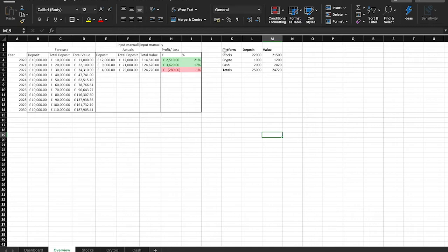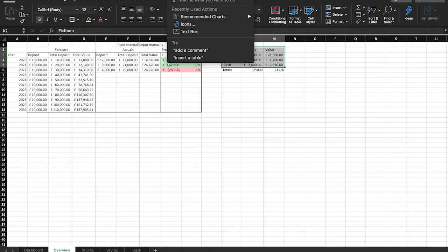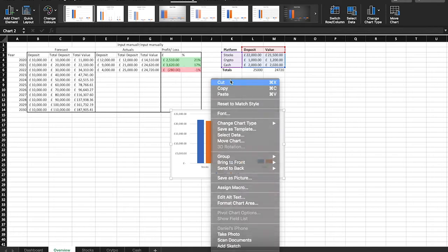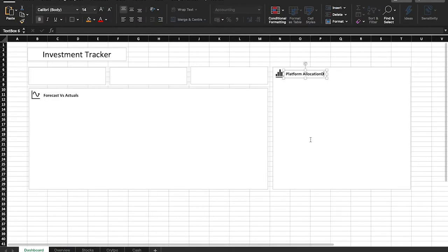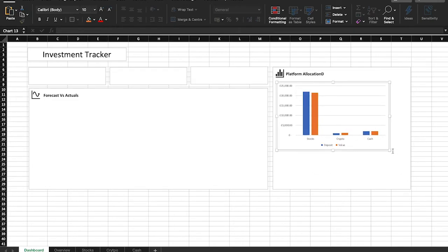So starting off with the platform allocation, you want to highlight your platform to deposit the value, and then all the different platforms and the values in it. And here you want to also convert that to currencies, and then let's make it a bar chart. So you just highlight the data and you put it into a bar chart. Again, we've got the title on the other sheet, so let's cut that and move it over to here into the platform allocation. Okay, and then we're going to drag it up and make it look nice.